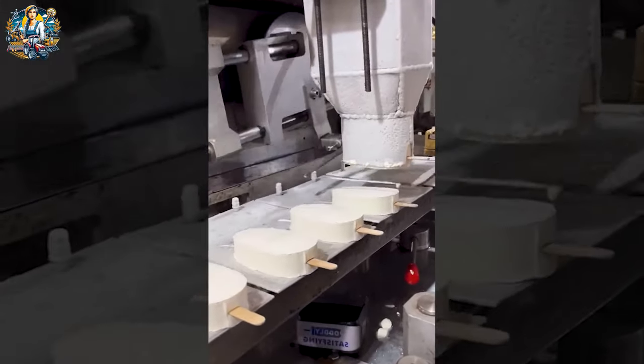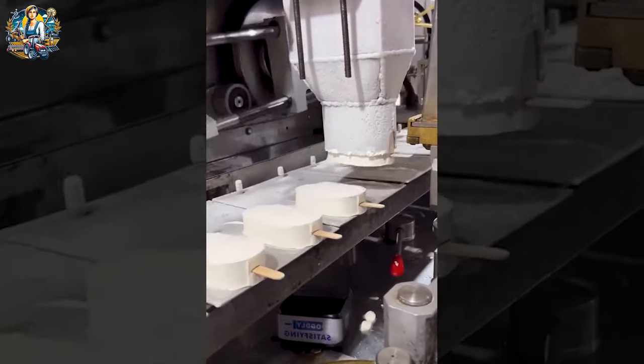Ice cream is one of the most popular desserts in the world, and the ice cream production line is a complex and fascinating process. If you are a fan of ice cream, then this moment is for you.